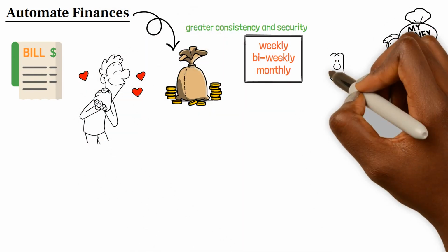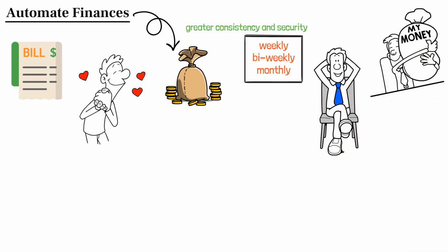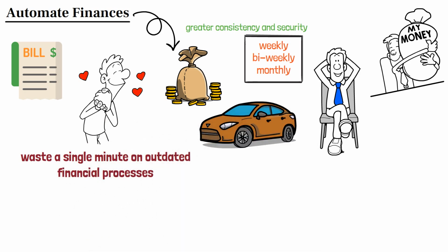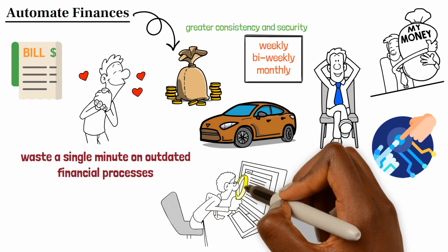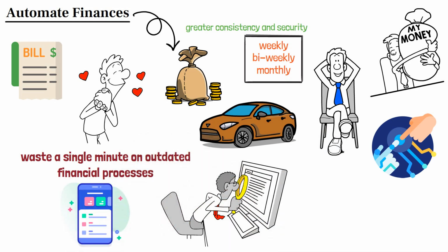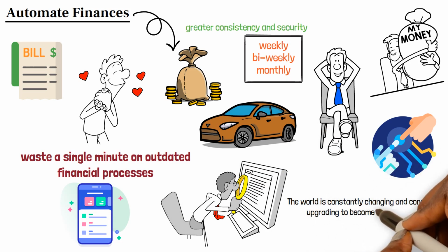With your busy life, this gives time back to focus on things you love. Think about how less stressful your life would be if you've scheduled out your savings for the planned family vacation, your retirement, and that car you know you'll need to buy because your current one is making weird sounds. The last thing you need is to waste a single minute on outdated financial processes. Let technology do the work for you. Take a look at the wide variety of tools out there to help automate your finances. With all the technology at your disposal, it can be as easy and simple as downloading an app. Remember, the world is constantly changing and constantly upgrading to become more efficient. So can you.